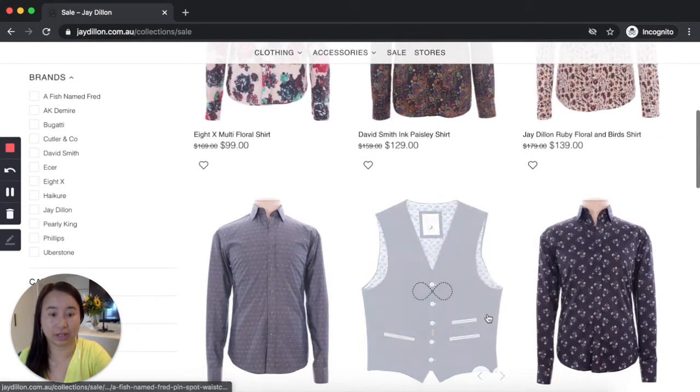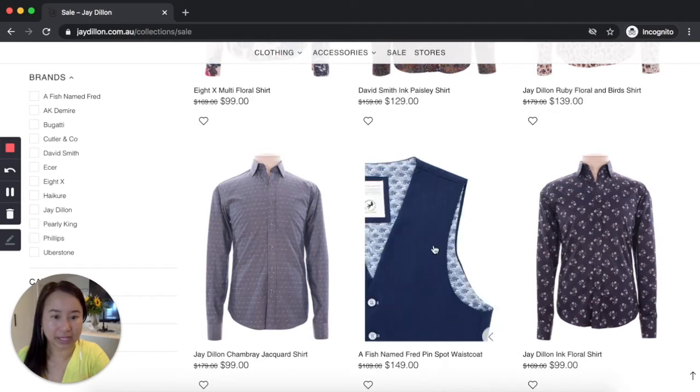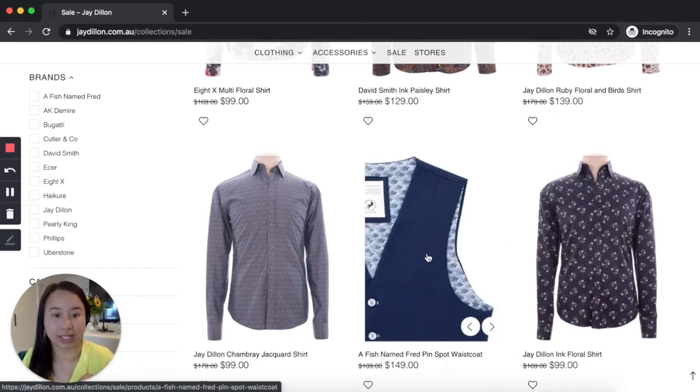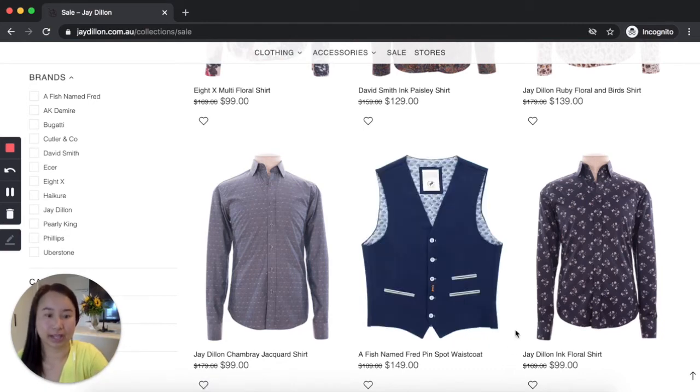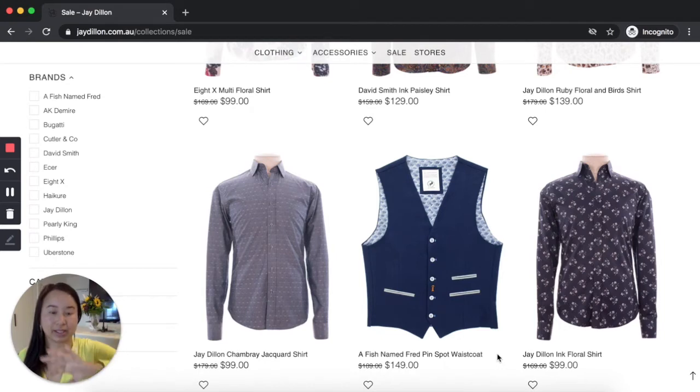Okay, let's move on. So here's a waistcoat, a Fish Named Fred. I think that's the brand. Cute. Pin spot waistcoat. It's saying pin spot. Okay, there's micro dots in it, which ends up being a texture. So it's not just this flat surface. And I find with waistcoats and vests, if it's a total flat surface, it might look more formal. So then the white buttons, the jetted pockets here at the bottom, it creates this interest, it creates some personality to the vest, and it also makes it casual as well.